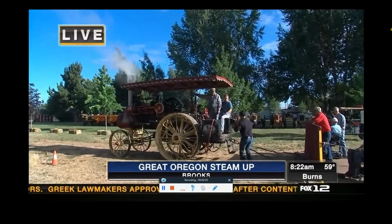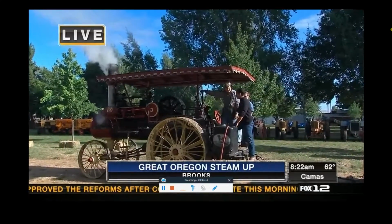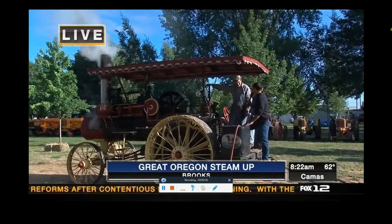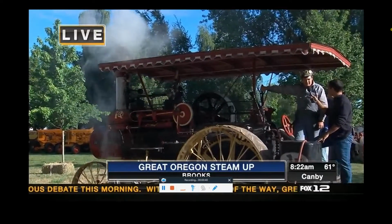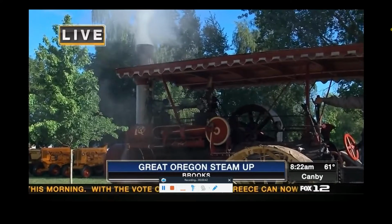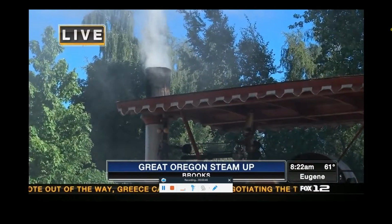And this is Dave Boys. I'm going to step up here for a second. Dave, how you doing this morning? I'm doing pretty good. Now, tell me about this big sucker that you're driving this morning. Well, this is a 1915 steam traction engine, they called it. It was mainly used for running stuff off that flywheel there for the belt.